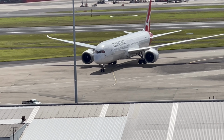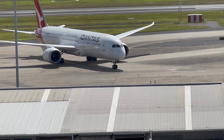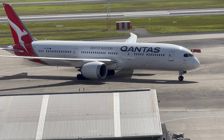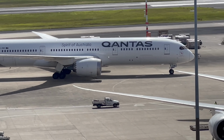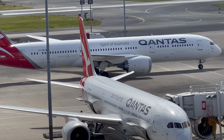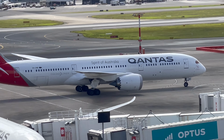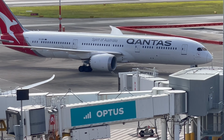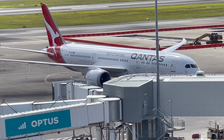This is QF-12 taxiing to a gate. This is the one that just came from Los Angeles. Beautiful. Stand by. Seven-nine, beautiful. Right next to another 787-9, so it's a really nice combo. Looks nice. Okay, yeah. Let's see it turn into its gate, and then I'll see you on the next plane. Very beautiful. And, yep, okay. Okay, see you on the next one.